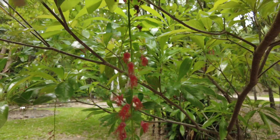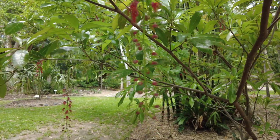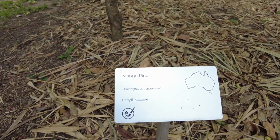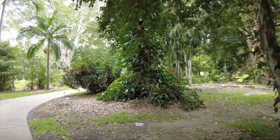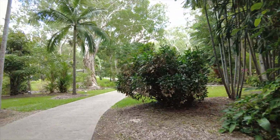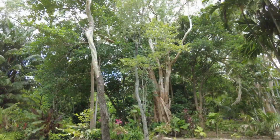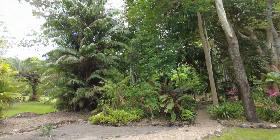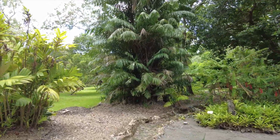Quite a pretty little flower. Not sure how well you can see that, but quite nice. And that's the name of the plant. Quite a nice little walk through here. Quite easy walk. All concrete pathway through, so that's good. Lots of different bird noises around. It's pretty cool.